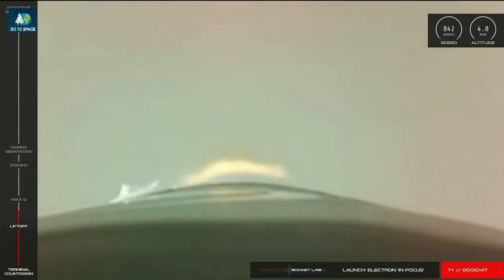And there goes Electron for our 15th launch from Rocket Lab's Launch Complex 1 in New Zealand. We're T plus 50 seconds and Electron is approaching max Q, or maximum aerodynamic pressure, the moment during its ascent when the forces against the vehicle are at their strongest.